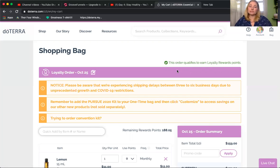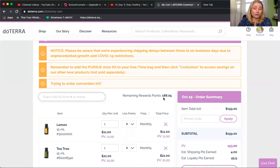So let's say it's 6 months down the road and you've got some points in your account. For me, I've got $188 worth of reward points. And so what I recommend you do, there is a $3 point redemption fee. doTERRA is shipping you this product. You pay for shipping and you pay for this one time with each order $3 point redemption fee.